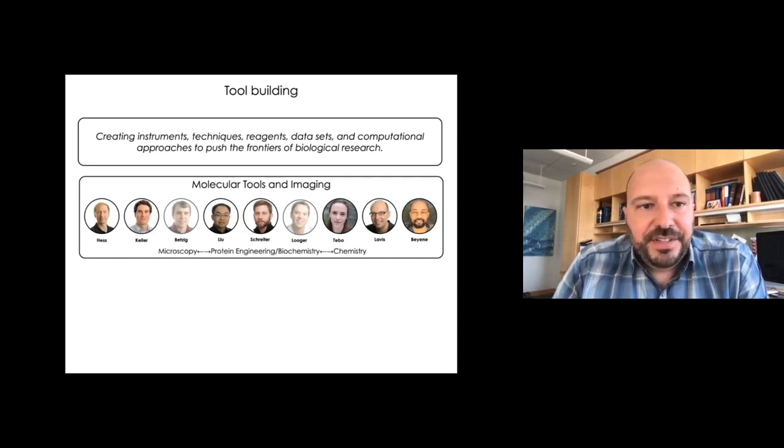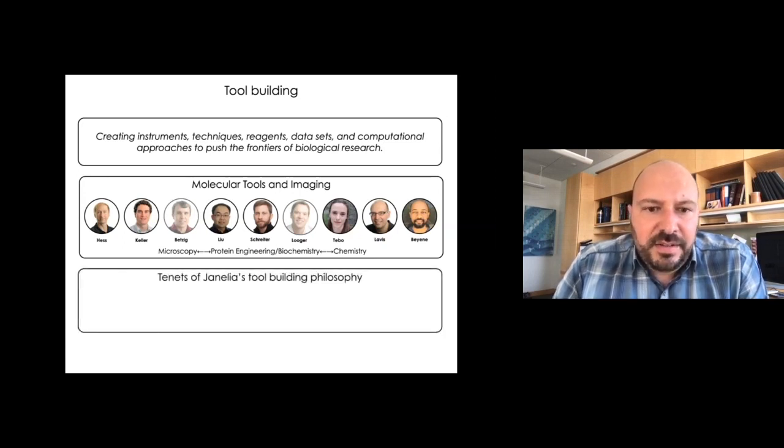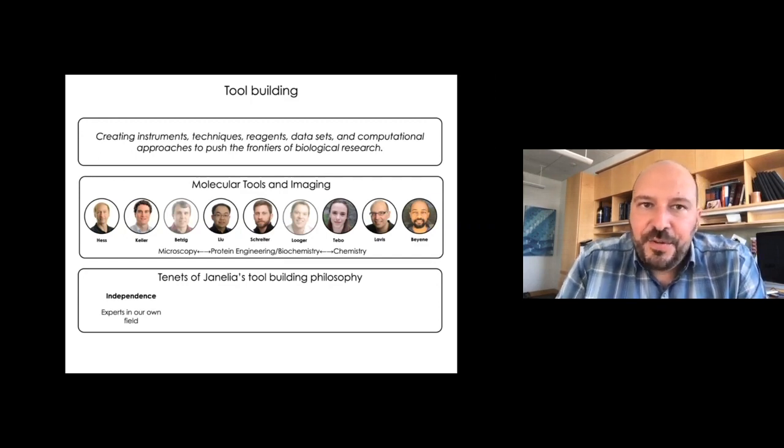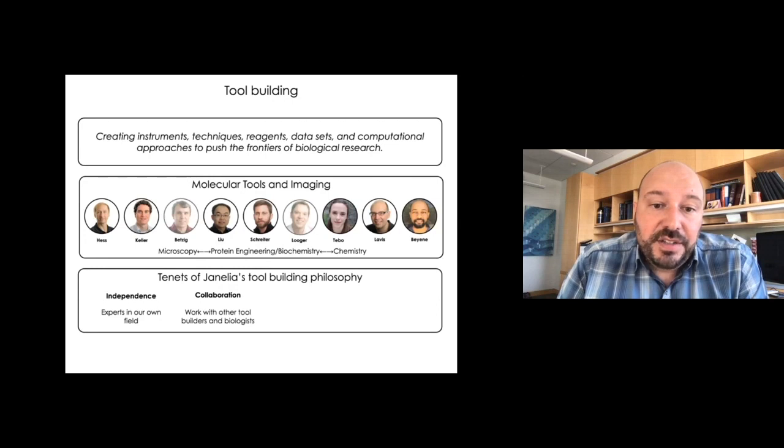So how does this work? There are a couple of key tenets that guide this tool building philosophy at Janelia. First of all, independence. We're all independent experts in our own fields. We formulate and test hypotheses in the areas of science that we work in. But of course, we're always looking for some biological application. Another tenet is collaboration. We work with other tool builders and biologists to solve problems.